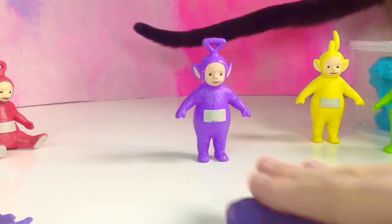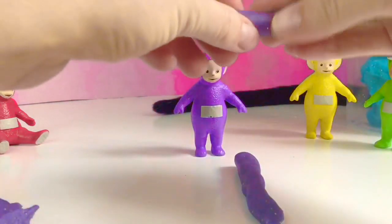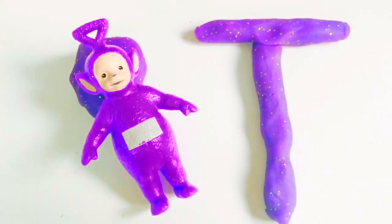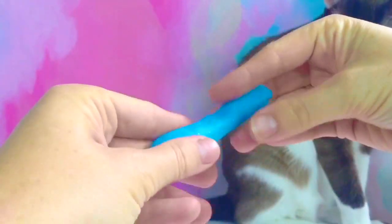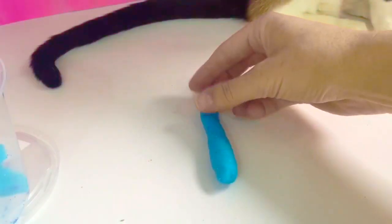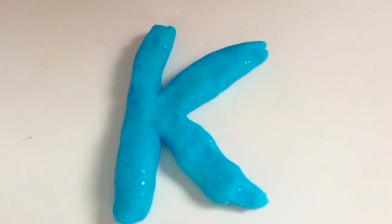Do you know what the letter T looks like? We're going to make the letter T with our purple Play-Doh. T for Tinky Winky. Do you know what the name Kitty starts with? K. It starts with the letter K, and we're going to make a K with our blue Play-Doh. K is for Kitty.